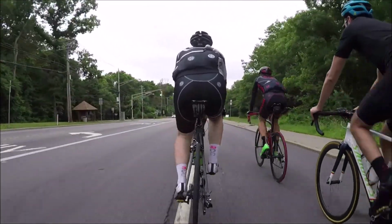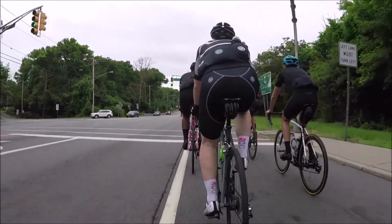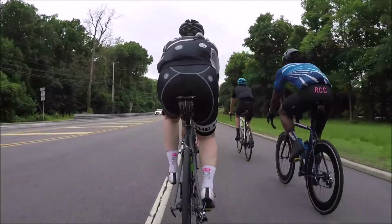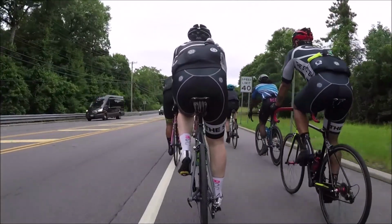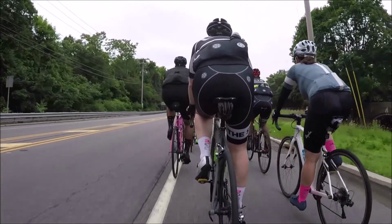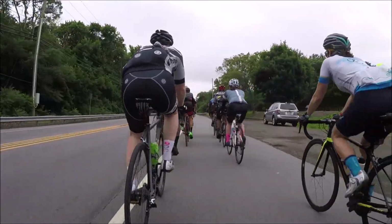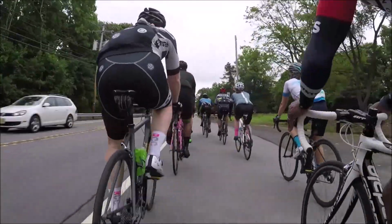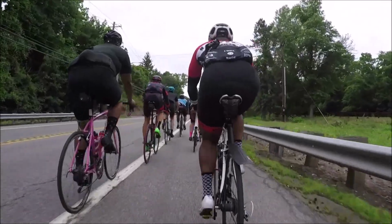You notice everybody continuously keeps pedaling. Pedal, pedal, pedal, pedal, pedal, pedal, and pedal some more. That's inertia, keeping the energy moving. As we say, body in motion stays in motion. You notice the gaps, there's no gaps. The group is tight. Now we're rolling uphill.